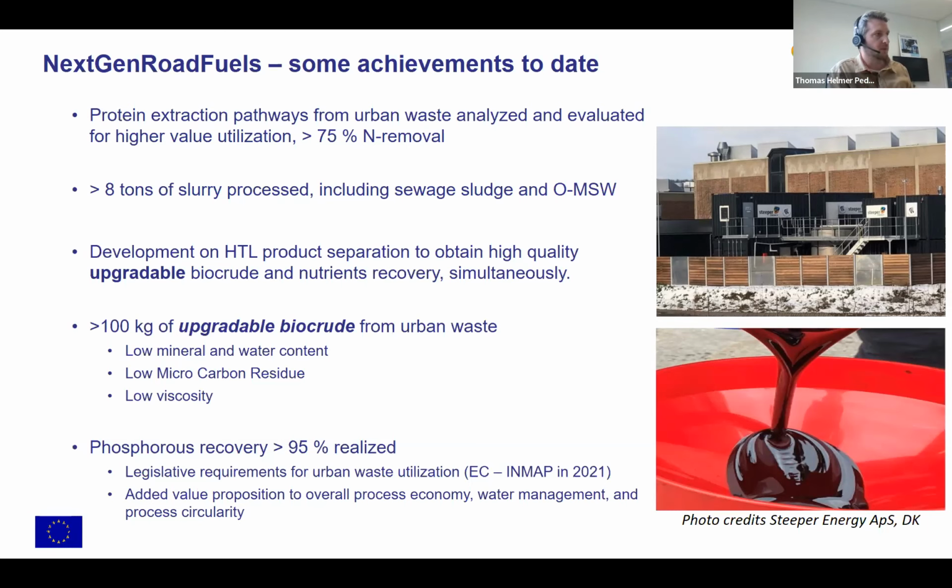I believe we have achieved so. We have recently produced more than 100 kilos of upgraded biocrudes. In essence, it has all the nice parameters: low viscosity, low microcarbon, low mineral content, low water content, and it is indeed upgradable. My colleagues from Aalborg University have demonstrated that we can easily run this in a fixed bed hydrotreater for several hundreds of hours.